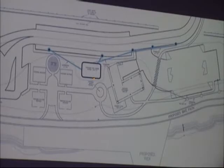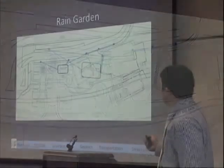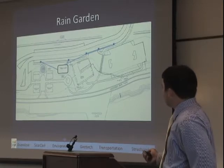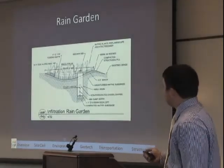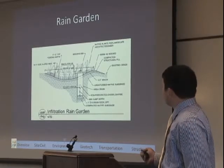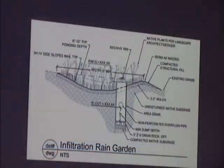For the rain garden, the main use was for catch basin drainage along the site, as you can see here with the black dots, and then drain into a rain garden, as depicted here, that is about 1,700 square feet with a 2-foot basin. It is also equipped with an overflow that leads into a 12-inch perforated pipe to be infiltrated through the ground.